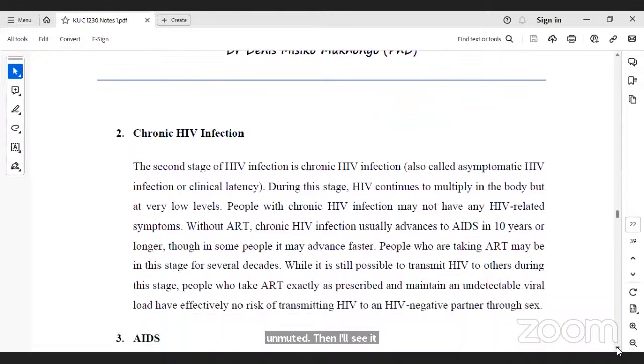Okay. So after the acute stage, if someone has gotten onto an ART, then the change from the acute to chronic will take time, because now the viral load will be reduced because of the initiation of the ART.